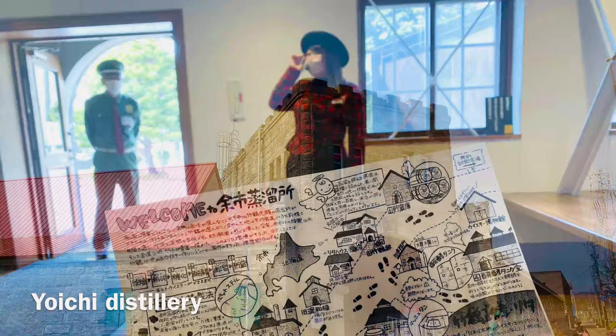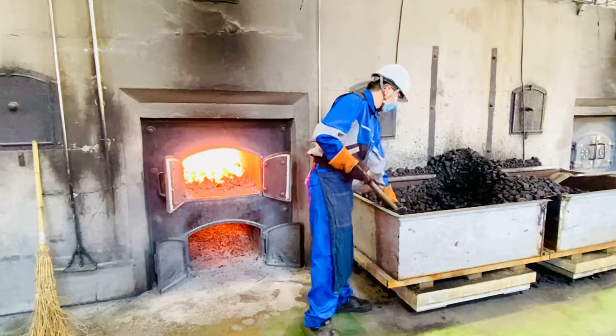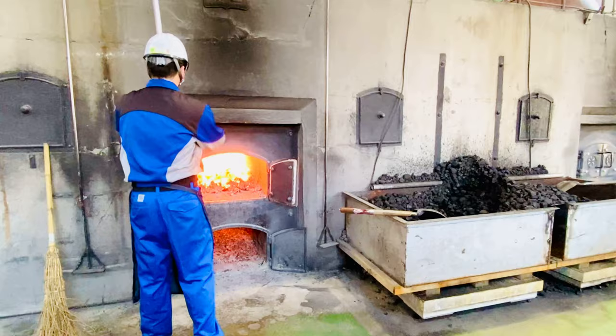A 30-minute free guided tour is available for pre-reserved guests. Here, you are guided to walk through a part of the 13-hectare property where world-famous Nikka whiskey is made. International Spirits Challenge awarded Taketsuru, Nikka Coffee Malt, and Nikka Coffee Vodka are also distilled here in a small town with a population of a little over 18,000.